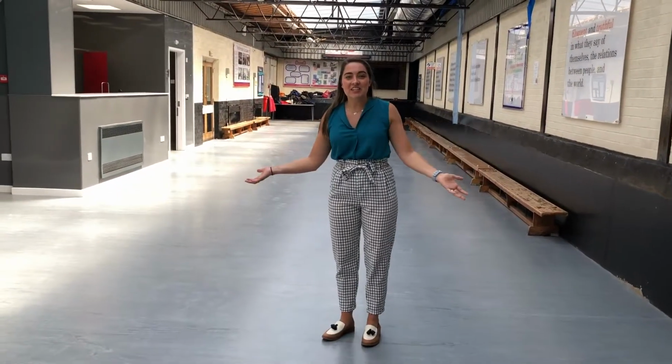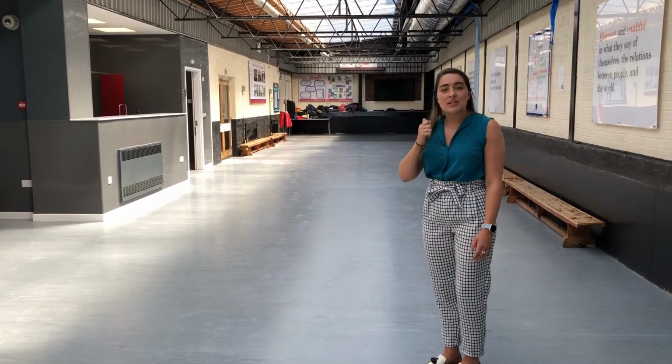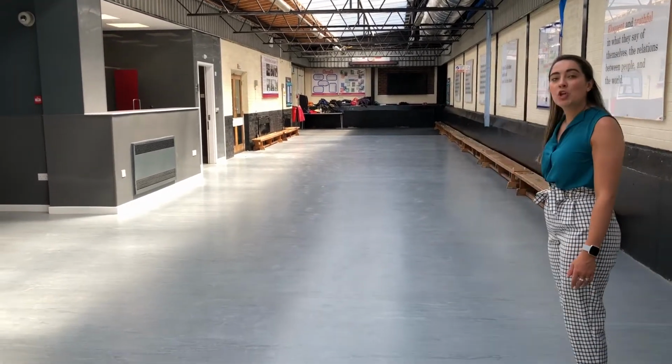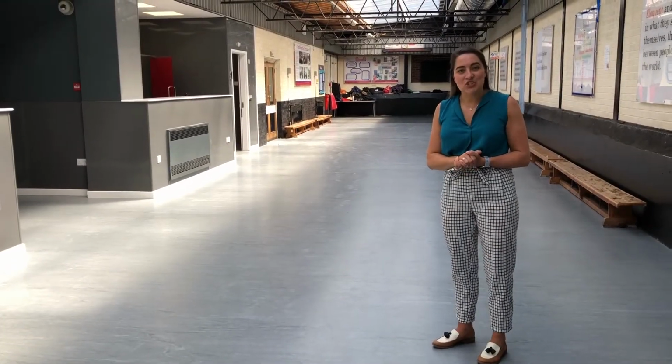Is our long gallery, and this takes us to the rest of our school. Within the long gallery there are toilets for you to use again during break time and lunchtime, and it's where pupils queue for their lunch to go up to the canteen. Coming off the long gallery we have our dance studio.